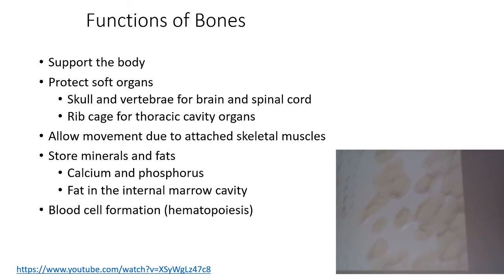Inside this canal is a layer of connective tissue called the endosteum, which contains nerve fibers and blood vessels. Still other canals in the osteon, known as Volkmann's canals or perforating canals, connect the blood supply and nerves to the periosteum, which covers the surface of bones.